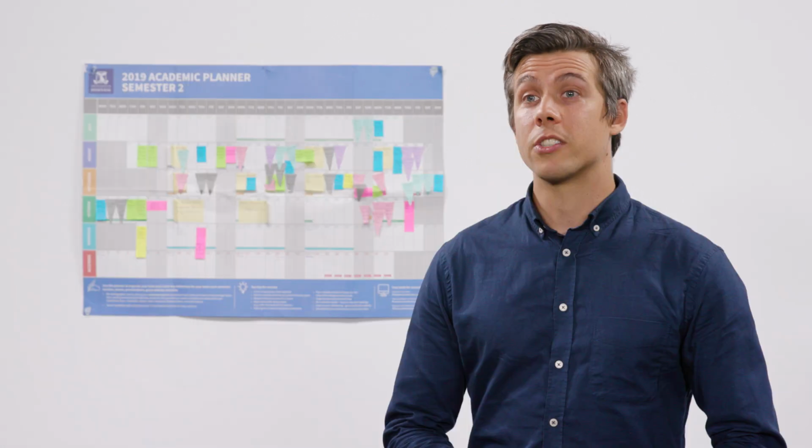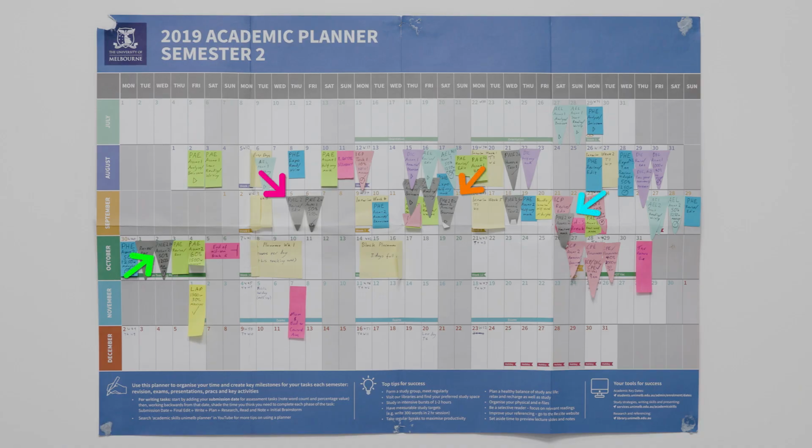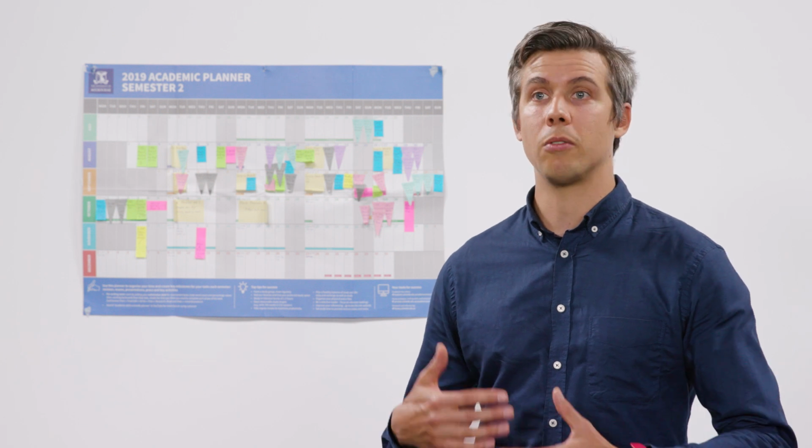Another way the wall planner really helped me was using it for backward planning of all of my assessments. When I got all my assessment deadlines at the start of the semester, I marked them all into my wall planner. Then I worked backwards from each of the deadlines to plan out how long I needed to allow to work on each assessment. So I marked in the date where I needed to start working on it, when I needed to analyse the task, and start my writing plan. As a rule of thumb, I allowed about a week per 1,000 words of the assignment for researching and writing. And I also allowed a day or two before the submission deadline for revising and drafting.